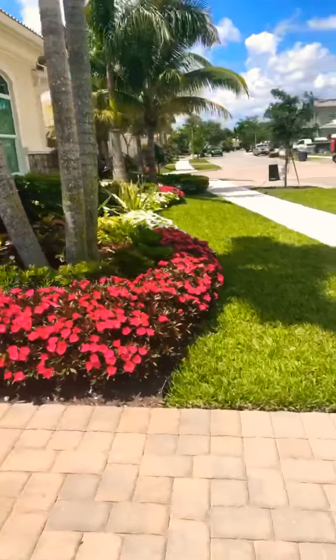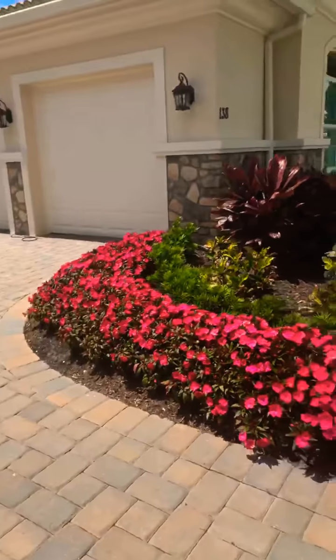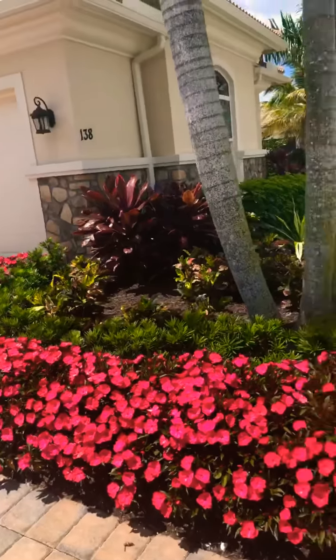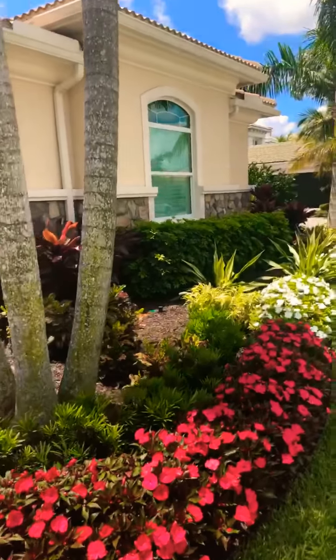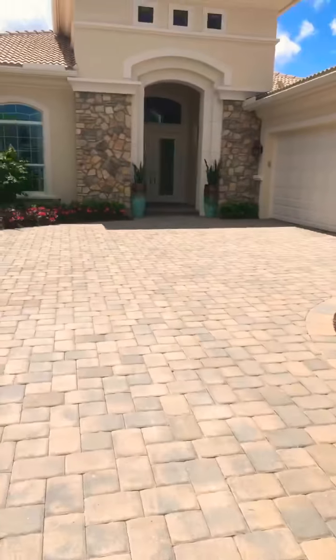See, these are royal magenta New Guinea impatiens. There's some Pringles right behind them here. Those are Pringles. Has some Croton magnificent. Some Foetida here. So let me walk around back.